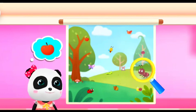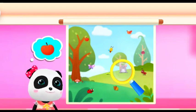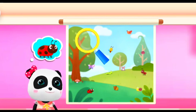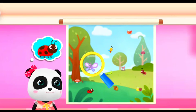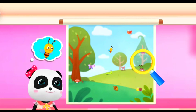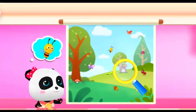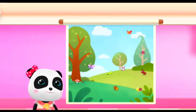Eyesight test. Move the magnifying glass to look for patterns. Correct. We found the pattern. We found them all. You have good eyesight.